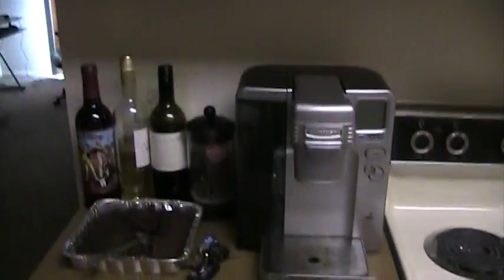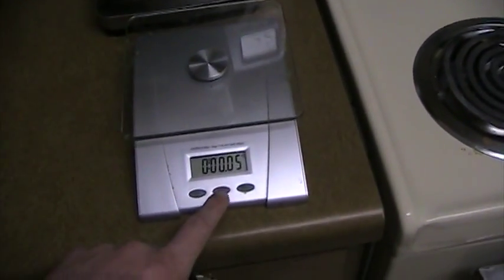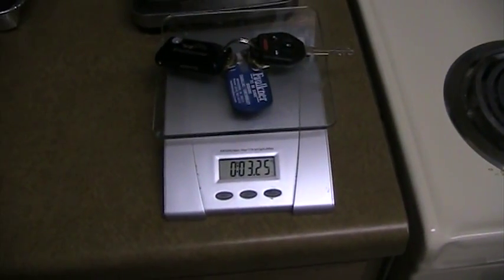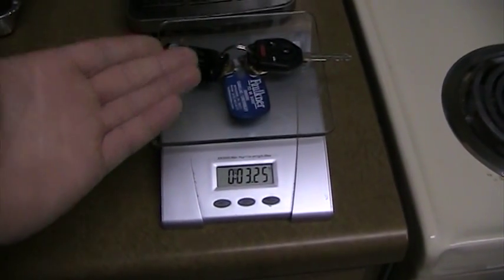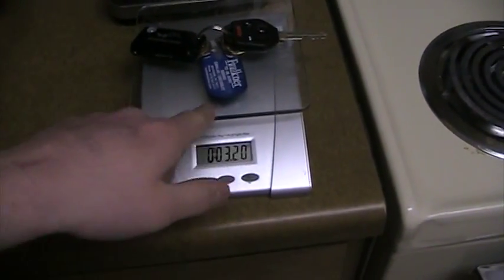Okay, so here you go. Now I'm just going to show you guys. I'm going to pretend my keys here are some chicken because I don't feel like cutting up the chicken. I'm going to zero that out. Ounces, right? 3.25 ounces. If that was a piece of chicken, that means that is 3.25 ounces of chicken. So now I want 8.5 throughout the whole day, so just make sure that you're eating 8.5 ounces of chicken.